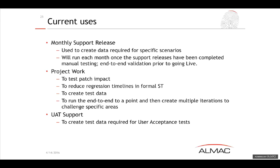For project work, we are expanding the two scenarios. We have created the two scenarios, but what we're trying to do now is look at the RUPs, the roll-up patches, whenever they come in, and carry out the analysis, see where we have gaps, and make sure that we're covering those gaps with automated tests, which is what the team's doing at the moment.